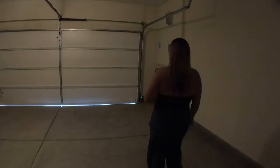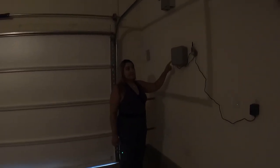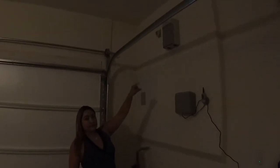Now, right next to the master bedroom, not too far from it, is the garage. A two-car garage. What I like about this garage is that all the walls are drywalled. And let me show you, this is what I was talking about. Tankless water heater. This is the tankless water heater. This is the drip system, and then right above that is the solar system. That's just the box.